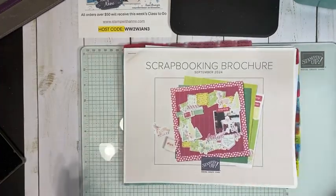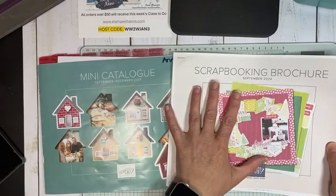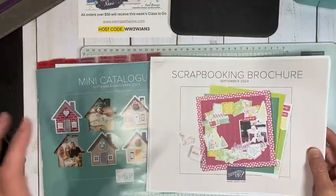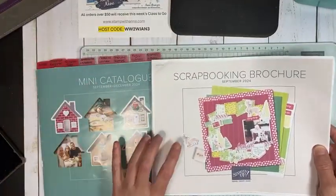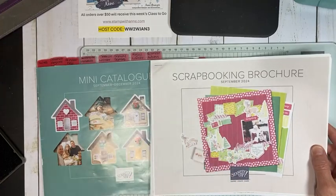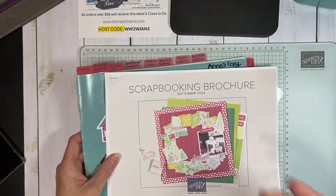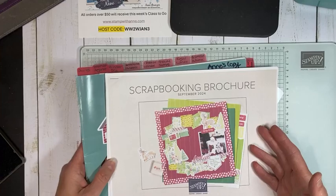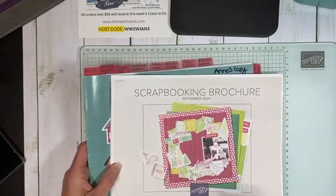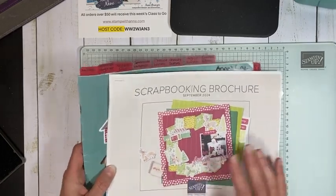But what Stampin' Up has done is they've released products that coordinate with our September to December catalog. So this brochure coordinates with this catalog. And then in January, we'll have another brochure that will coordinate with the January to April. And then in May, when our new annual catalog comes out, there will be stuff that you will see in our annual catalog, like our album. So this is kind of like your soft release, and then there'll be more released in January, and then you'll see more launched next year. Stampin' Up is doing a great job of turning this product over to get it into our hands so we can share with you guys. All right, so we're gonna dive in.